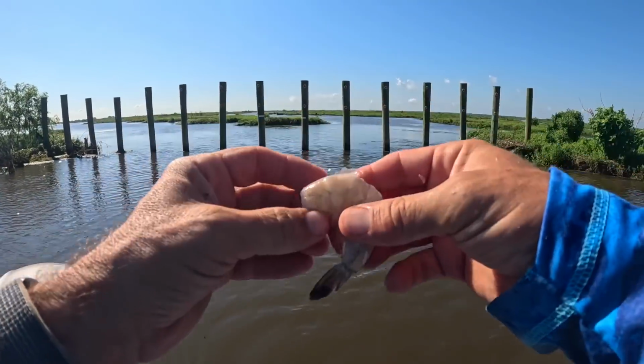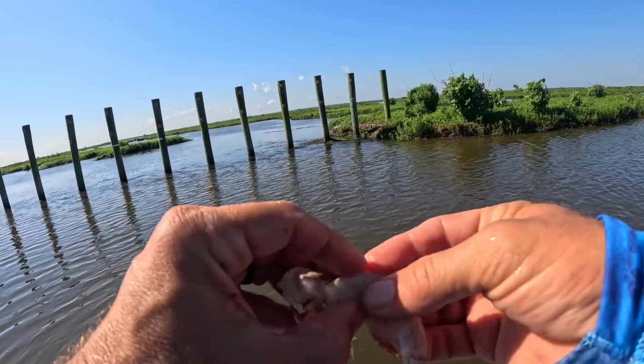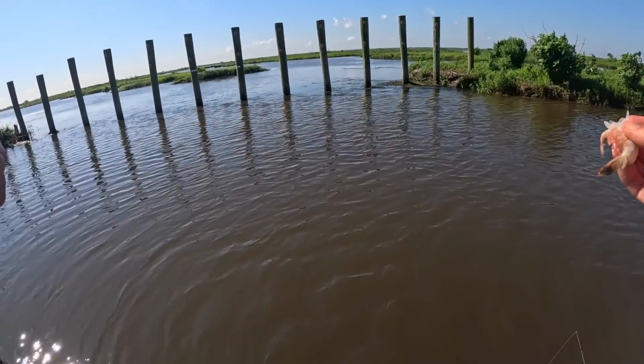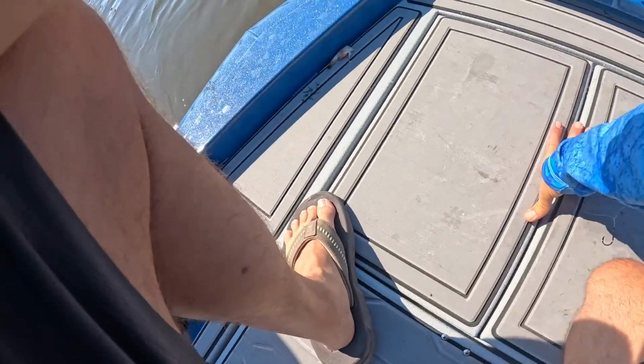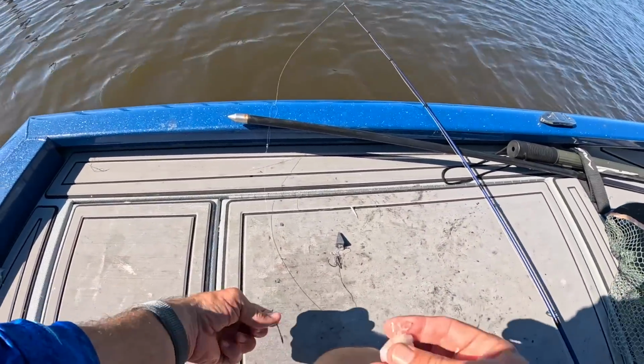Now these are anything but bait shrimp. I get these from my buddy Kevin Ford to eat, not to use as bait. But they're super fresh. Obviously they're frozen, but when I freeze them, they're super fresh. And I think that makes a big difference.